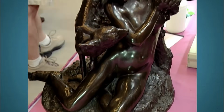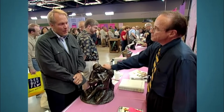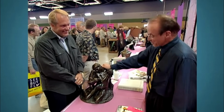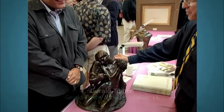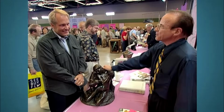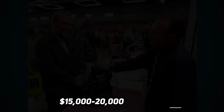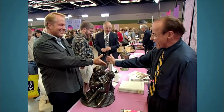The craftsmanship of its carver is very evident, looking at how intricately this piece was made. This bronze figure depicts a woman kneeling with a deer behind her. A piece like this is highly sought after by collectors. It's such a beautifully crafted bronze figure, it's little wonder it would sell at auction for between $15,000 and $20,000. It's a fantastic buy.